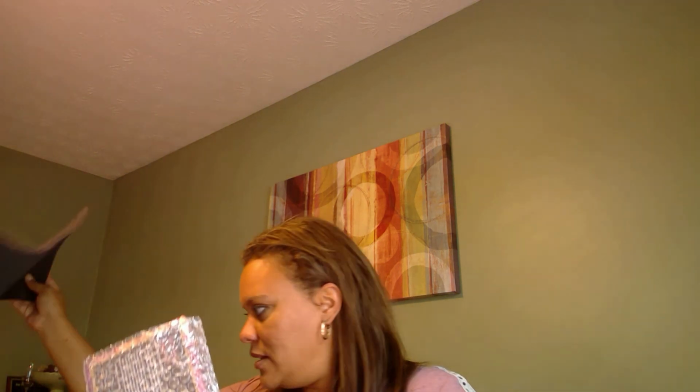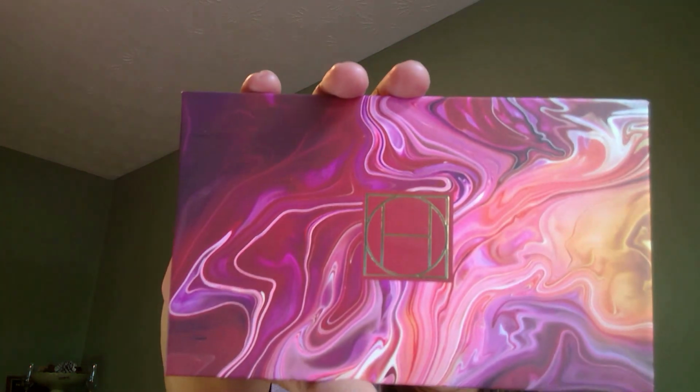Looks like we have some palettes in here or something. The next item in here is Hip Dot, and that's what that looks like. And this is the Zion Eyeshadow Palette. Conjuring the majestic beauty of natural sweeping Utah canyons, take your look to the next level with dramatic reds, deep oranges, and rich purples of Zion. Cruelty-free, vegan, talc-free, paraben-free, and mineral-oil-free. It has a $30 value. That's what that looks like.